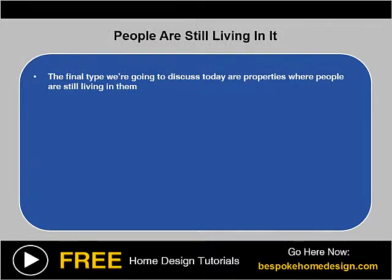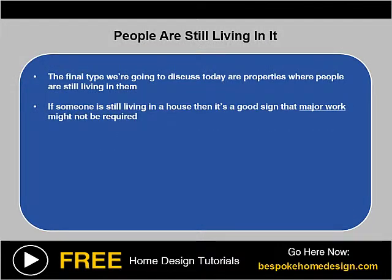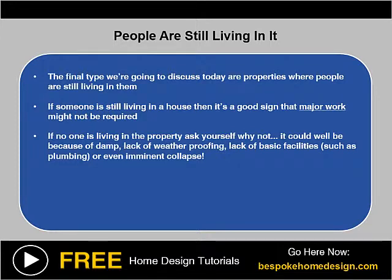The final type we're going to discuss today are properties where people are still living in them. If someone is still living in a house, then it's a good sign that major work might not be required. If no one is living in the property, ask yourself why not. It could well be because of damp, lack of weatherproofing, lack of basic facilities such as plumbing, or even imminent collapse.